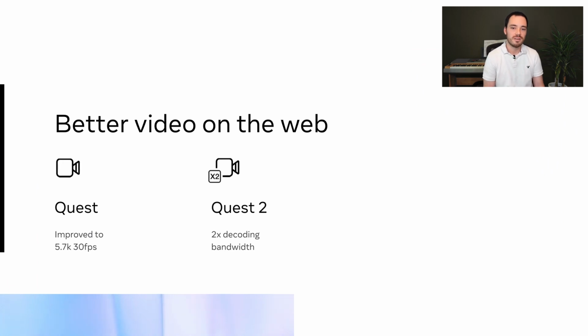And speaking of video, we've also been working under the hood to accelerate the video decoding pipeline in Oculus Browser. Because video is such an essential part of many VR use cases. And Quest 2's beautiful screen sets the stage for delivering rich and high-resolution content. Earlier this year, we started work on improving the video decoding pipeline of Oculus Browser. And on Quest, you can now use up to 5.7K resolution at 30 FPS. And we're excited to announce that Oculus Browser on Quest 2 will have more than twice the decoding capabilities. It fundamentally changes the level of presence in 360 video when you can use higher quality content.